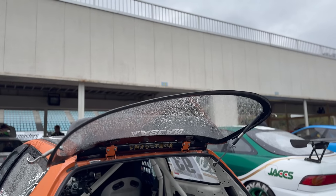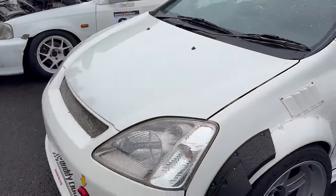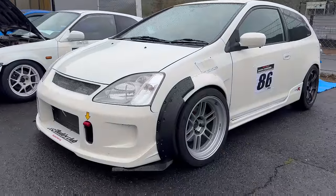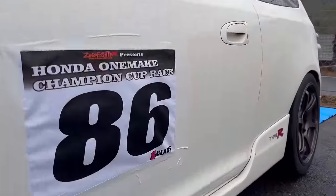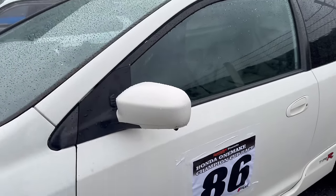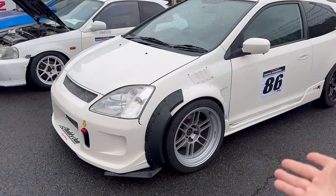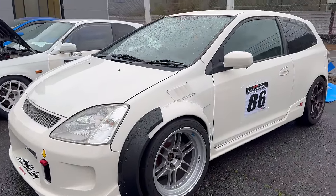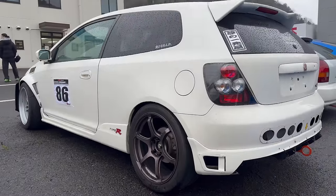Ohayou gozaimasu. All right, so right here, taking a look at this EP3 Civic. This car is going to be racing in S class. And S-Class is a 2000cc class, so obviously a K20 car would be in that. I believe today we have four cars in S-Class. And it should be fun to watch.